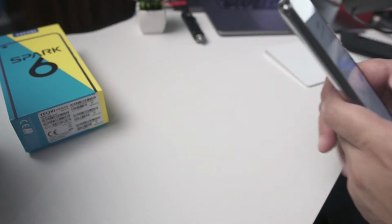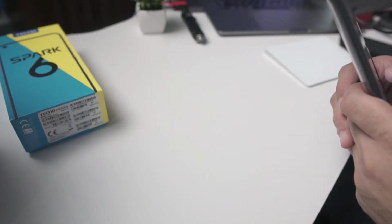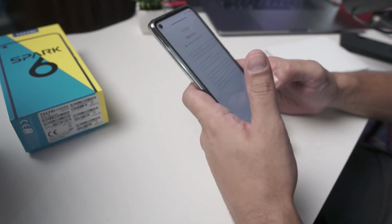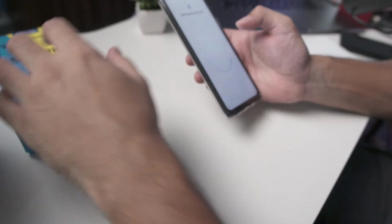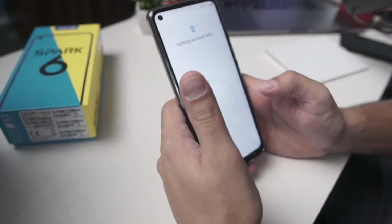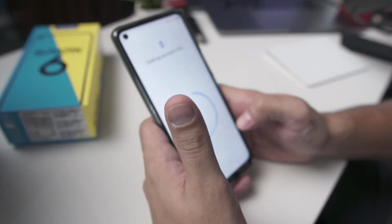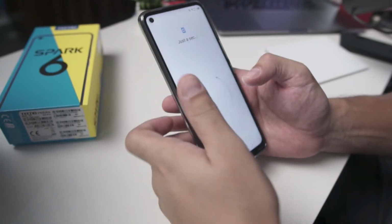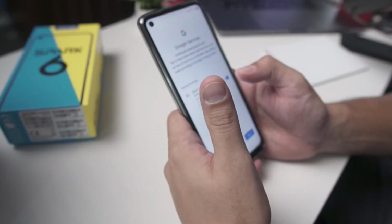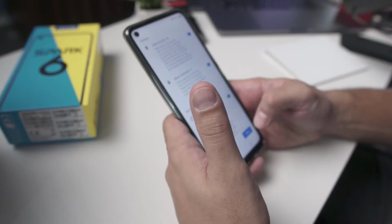Just gonna add my password as well. Agree. Need to focus. All right. It's almost there, guys. Almost there.